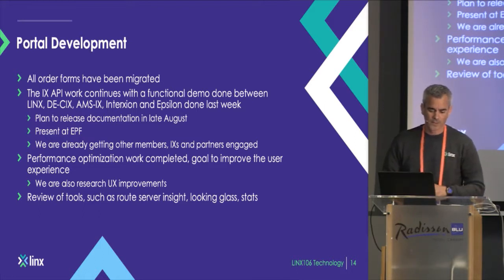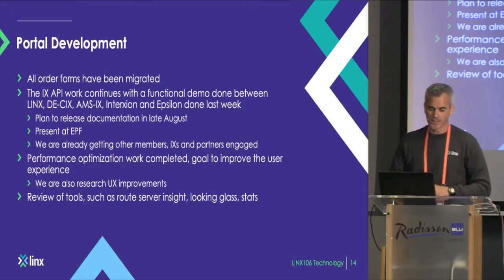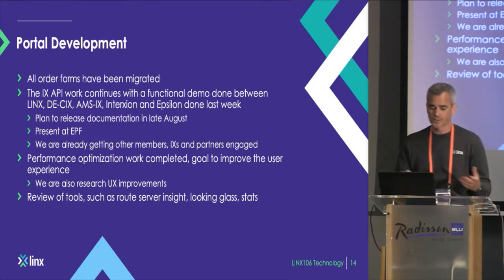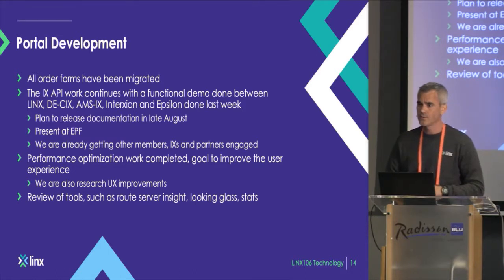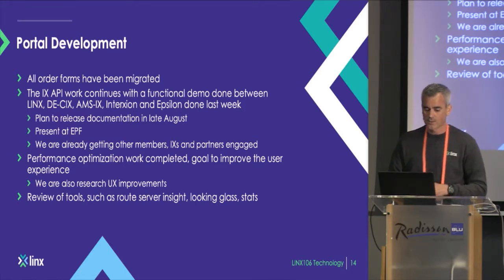The LINX API, which I mentioned at the last meeting, has really gone well over the last 2-3 months. I was on holiday myself last week, but there was a team from LINX in London, and we also invited JEDIX, AM6, and our pilot partners, Interaction and Epsilon, to join us. So the 5 companies were in our London offices. There was a demo from the pilots, Epsilon and Interaction, around what they're going to be launching and how this looks.